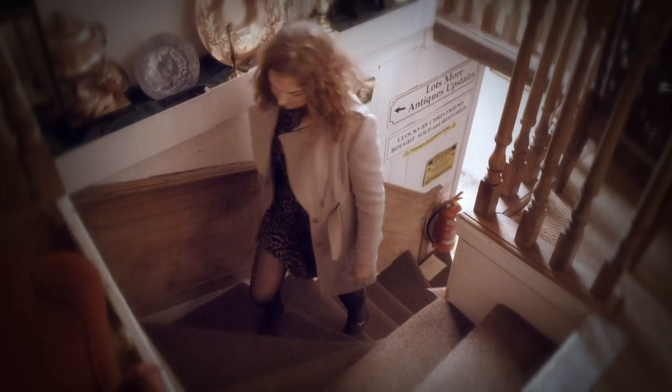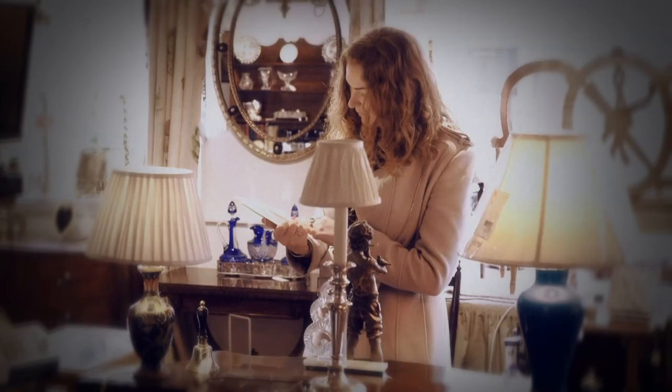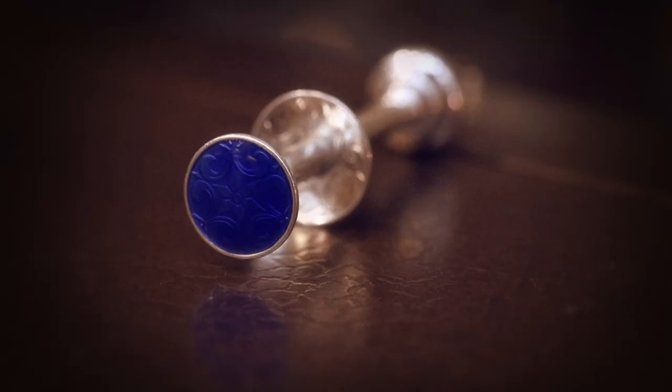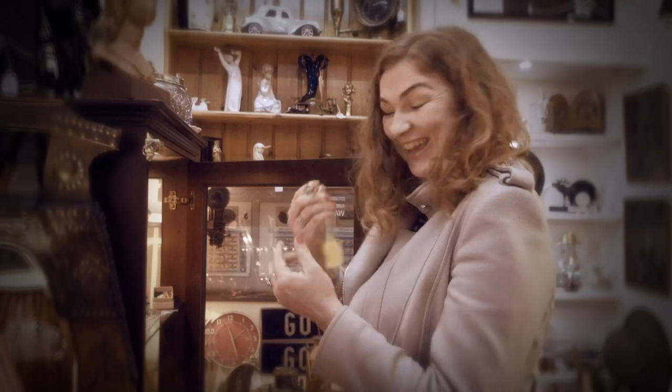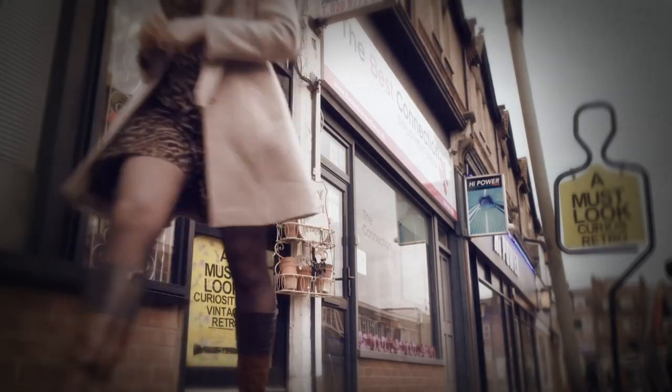Meanwhile, Irita splurged two-thirds of her £200 budget on three items. A Dam North Sea glass lamp, a glass scent bottle, and a Norwegian sugar or ice grabber. That looks dangerous, don't you think? Leaving her with just £65 to spend.